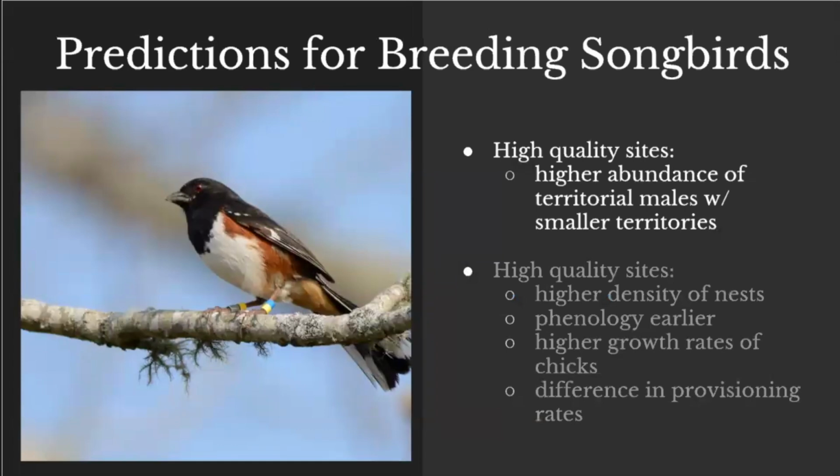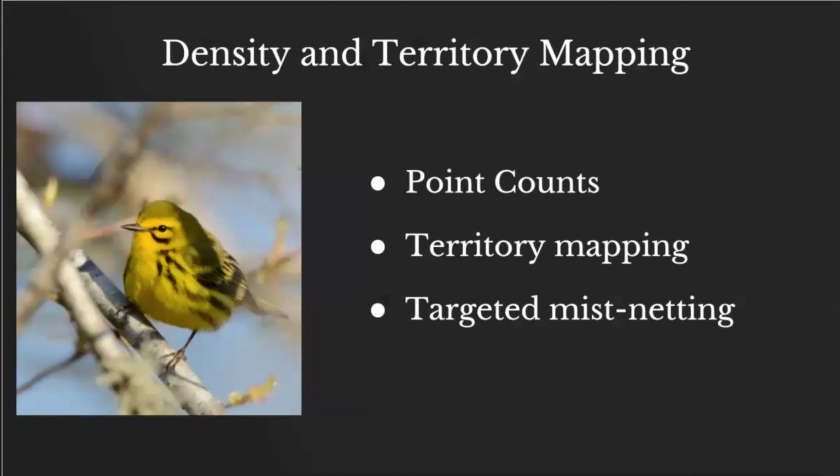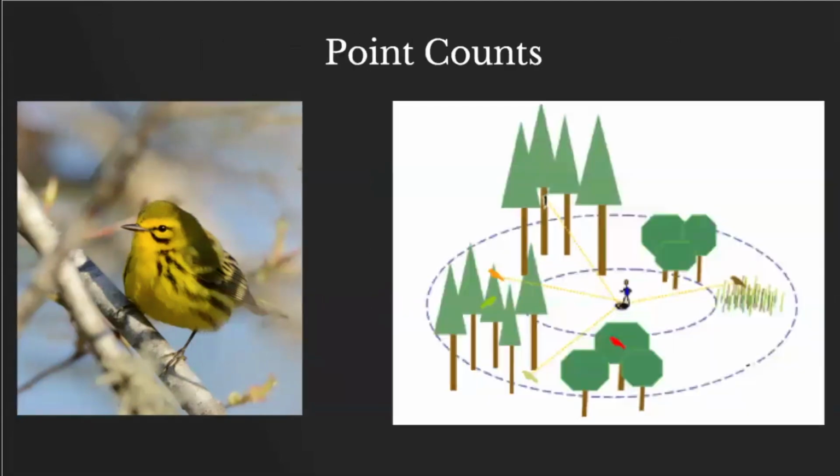So going back to my predictions, I'm going to talk about males first. So I predicted that there should be a higher abundance of territorial males at these sites with smaller territories. And to determine this, the first thing that I did was conducted point counts at all these sites. We did territory mapping of singing males, and we also did targeted mist netting of these breeding males. So point counts are a census technique commonly used to survey numbers of birds. And generally, you either travel to designated points on a route or you follow a transect to count how many singing males you see or hear.